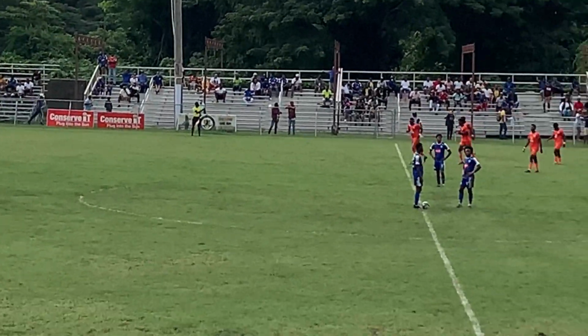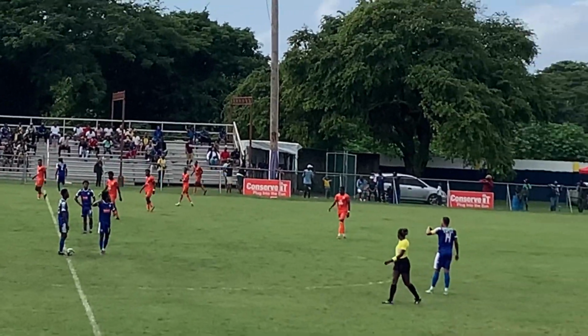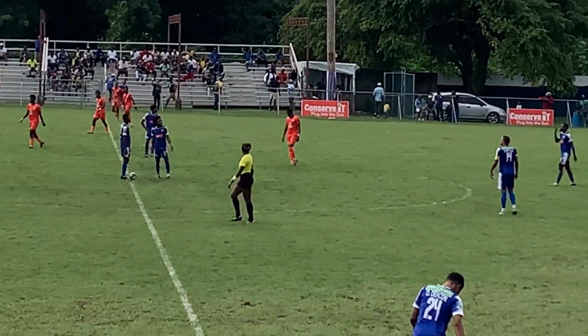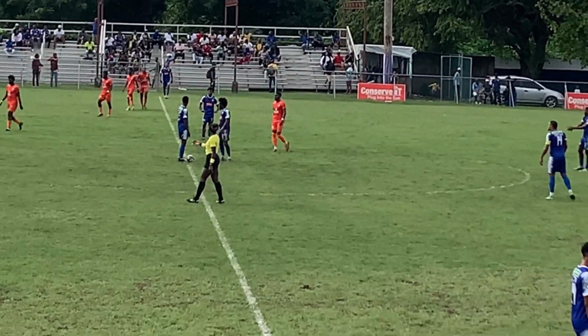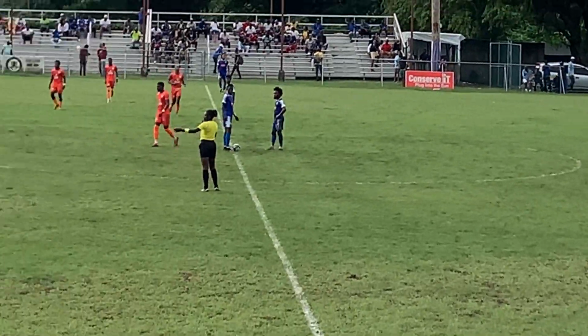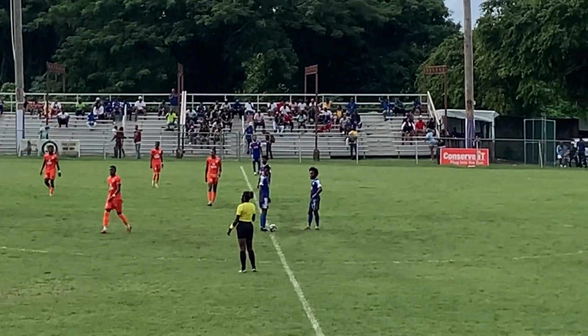Limehall just scored, people. Limehall just scored. Defense fell asleep. I told you this is a derby game. Sometimes the bottom of the table team may rise to the occasion. It's early, early in the game so far, people.